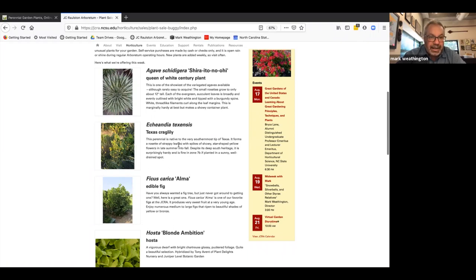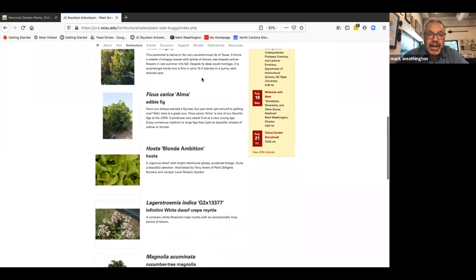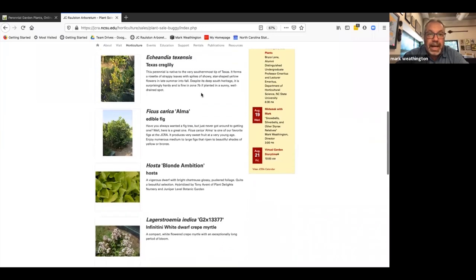This Texas crag lily, I love this. This picture is not doing it justice. It's a little strappy. It looks like a little grass, and then it sends up these spikes of orange flowers. It's been hardy here. It says 7B here, but it's been just fine here for quite a few years. And it is such a cool plant. I love it. I will actually be buying one off the cart tomorrow myself.